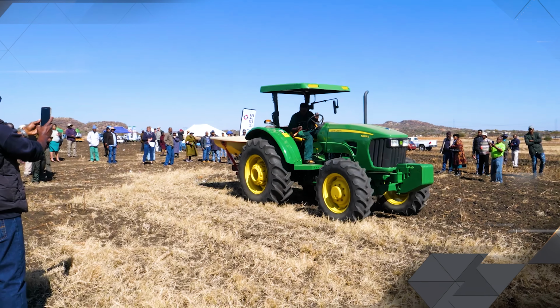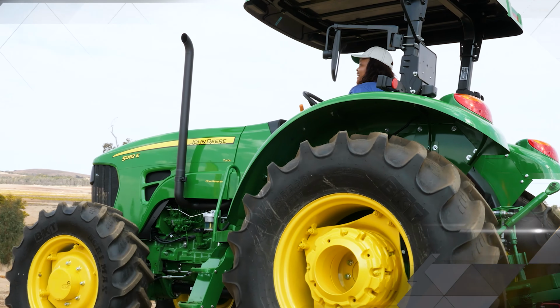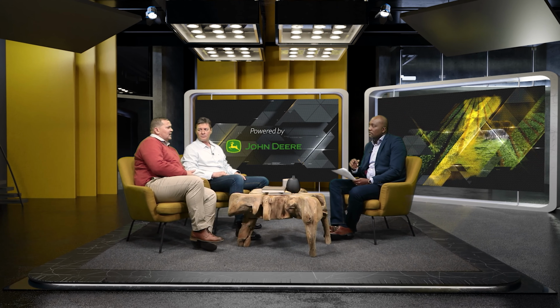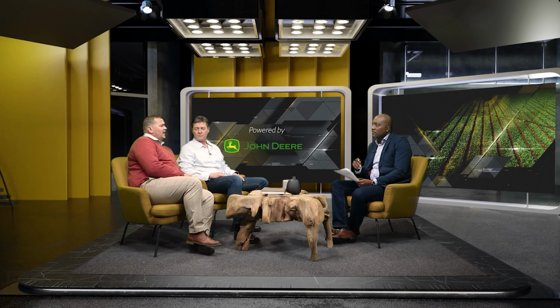So we need to upskill them and make sure that they also participate in active agriculture and that they are involved and that they develop so that we can get them to the level where the commercial farmers are, and we need to give them a lot of exposure to all of these implements and new precision techniques that we are using in agriculture.